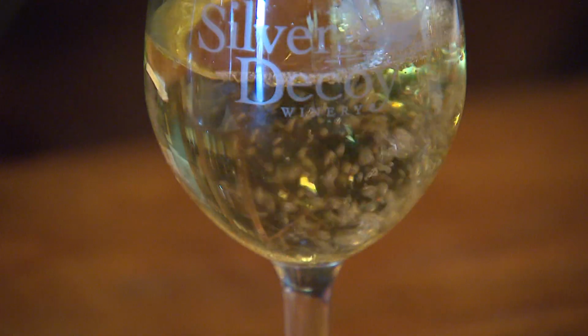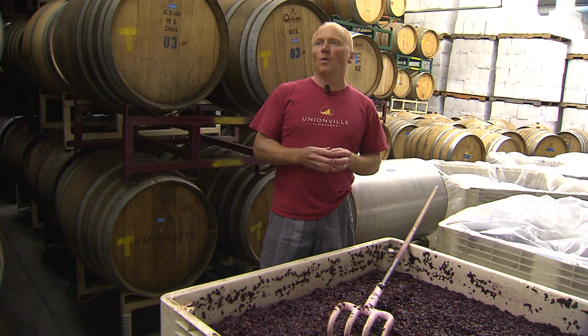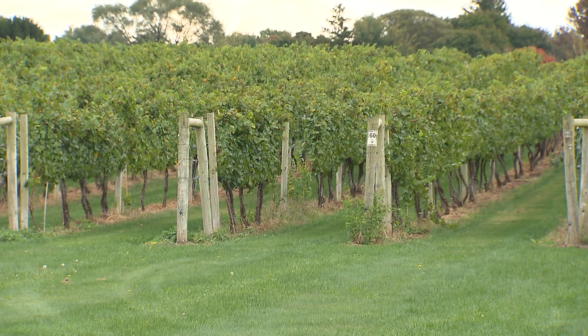The secret is out of the bottle. New Jersey is making some pretty good wine these days. The wines are really beginning to be very high quality. And every step of the winemaking process happens right here in the Garden State.